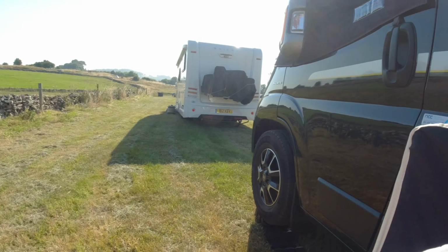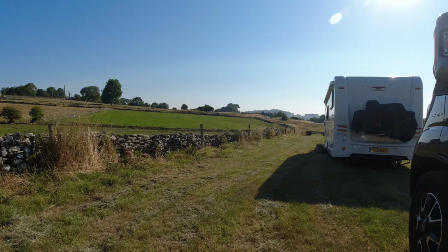If anybody's asking, the phone service is really good. You can see a mast right over in the distance. We don't know about the TV because we haven't had it on. We don't watch the TV, but the internet is amazingly fast. It's mad. So that's what we're going to do. We're going to get the bikes off the back now, and we'll pick you up later.